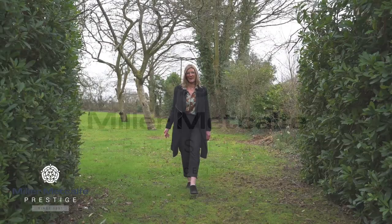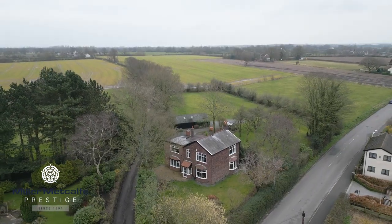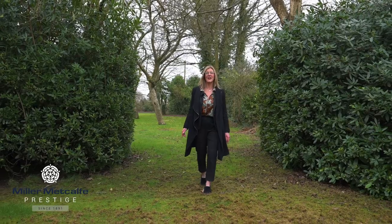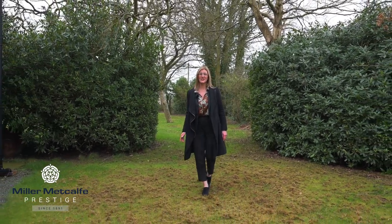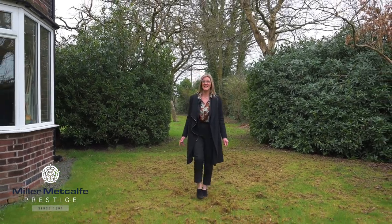Hello and welcome to Petersfield, situated on Heath Lane in Croft. This unique detached property is set on a generous plot in excess of an acre and offers unspoilt views over the gardens and surrounding countryside. The property offers ample accommodation with 4 bedrooms and 3 reception rooms in a truly idyllic setting.